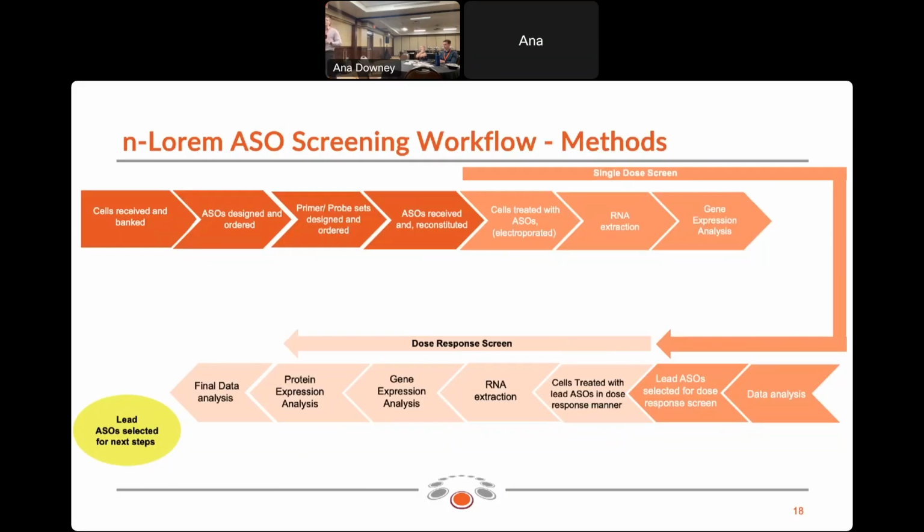Now, n-Lorem has pioneered the N-of-1 treatment worldwide. Our foundation is leading the way, and this has been done by decades and decades of research by our founder and CEO, Stanley Crooke, who's been a pioneer in antisense as well.